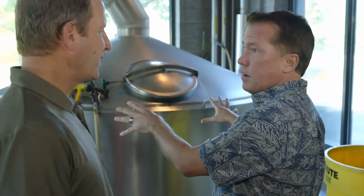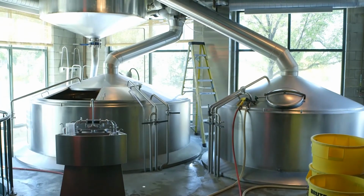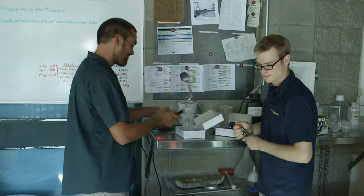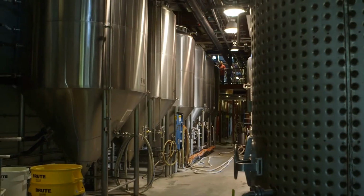This is the room that started it all, right? This is the room. This is the original 50-barrel JV Northwest brew house that we put in in 1993. And we continue to grow and put in a lot more modern operation.